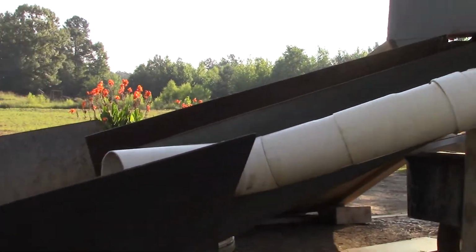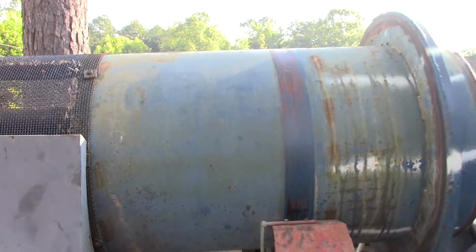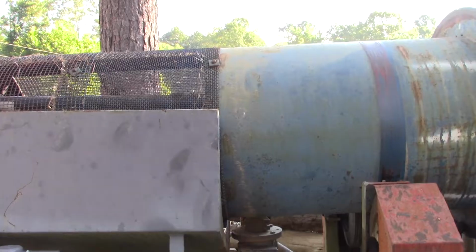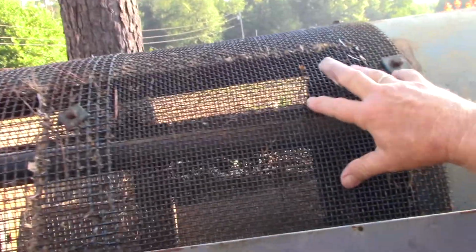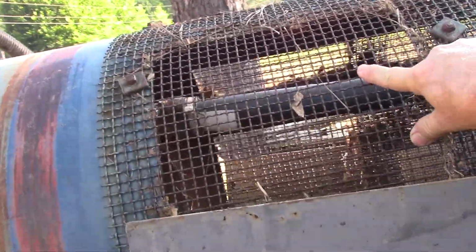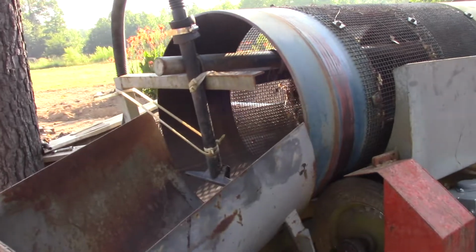else comes down this chute and goes into this smaller trommel scrubber, and it rolls around, and the fine material drops out here and goes to a rubber tire jig on the other side. The coarser material drops out here and goes to a different set of jigs on the other side, and then everything else comes over here.